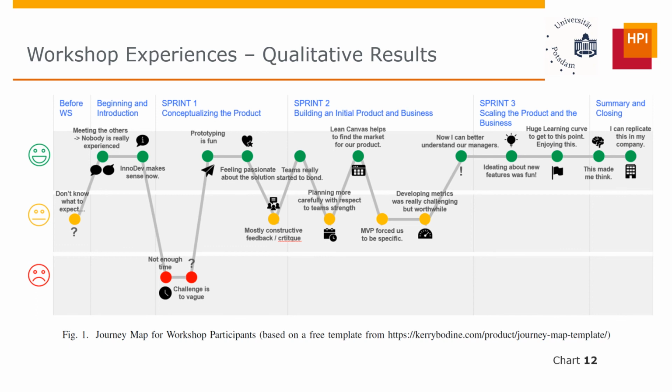Again, thinking about new features and more prototyping was fun. And in the summary and closing, we heard that people found they had a big learning curve throughout the project, and that they can think about this further, and that a lot of them actually think they can take away something and take this into their own companies.